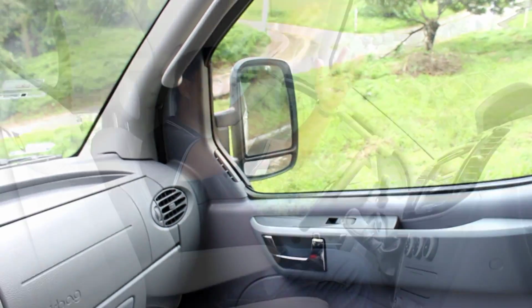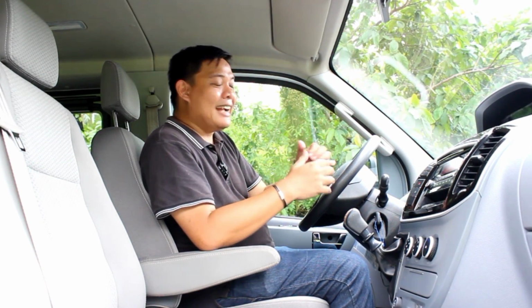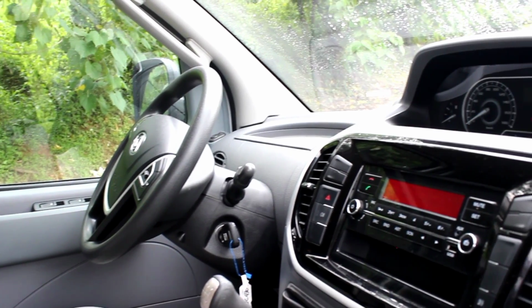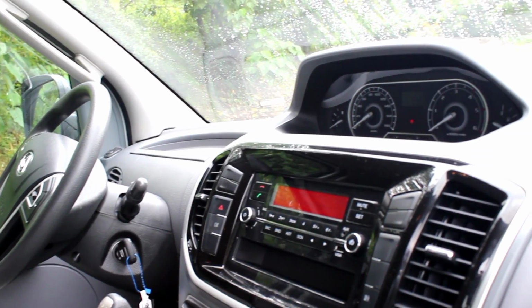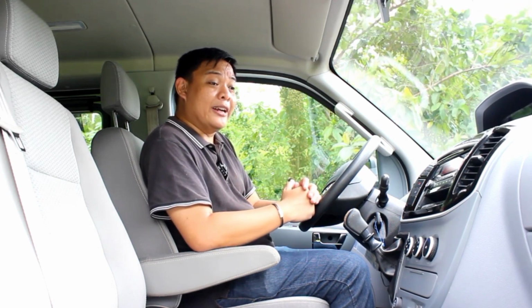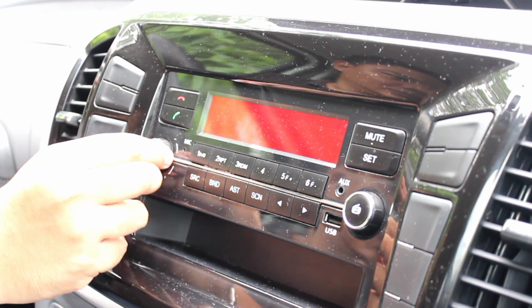Now, the instrument cluster is placed right smack in the middle, and while I'm not a fan of that aesthetically, I think it serves the van well from a functional standpoint because it gives the driver a great commanding view of the road. In terms of amenities, you really don't get much. You only get this radio, which does come with a USB port and Bluetooth connectivity, so I guess it's safe to say that you do get what you need.